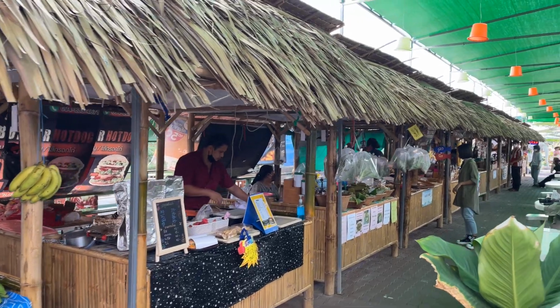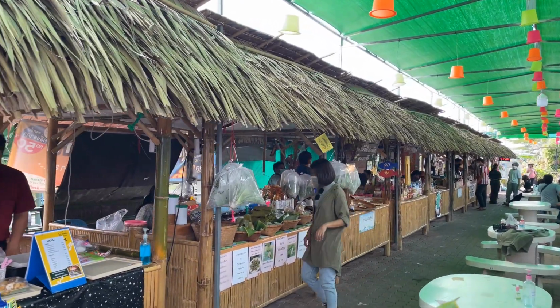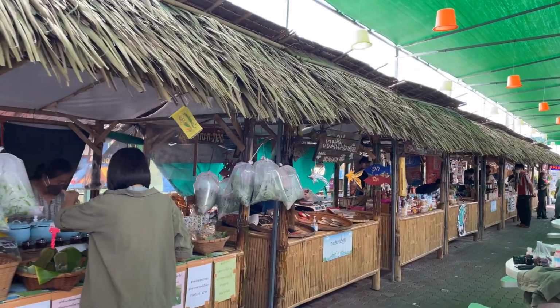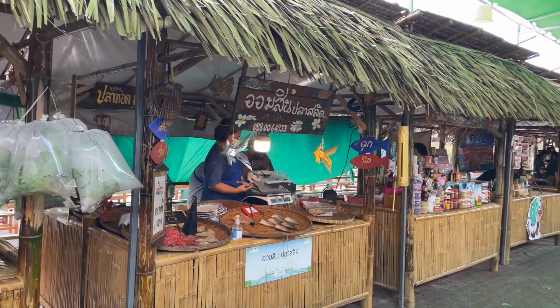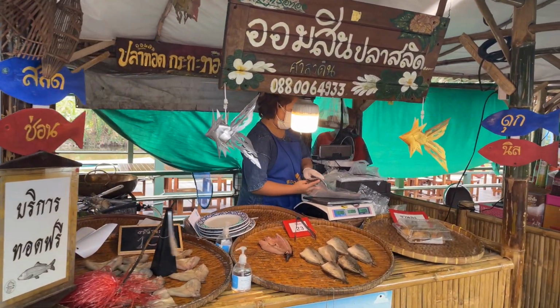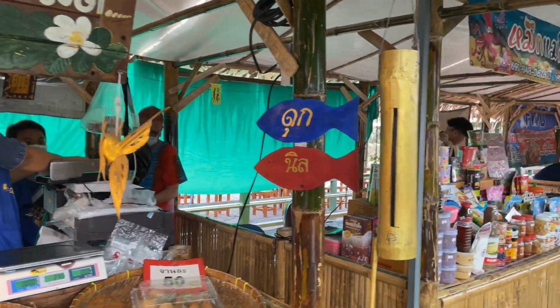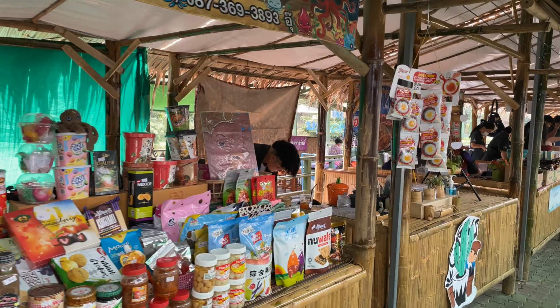Now this is Ban Saladin floating market. Now it's not what you picture a floating market to be, but most people think of the floating markets as you're actually on the boats, but most floating markets are just built on the shoreline, and then everybody can come up on the canals, and then they can get out here and do their business, do their trading and everything. So we have just the stuff here, and this is all the locals that come in here and they do business right here at this little floating market.